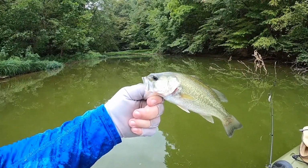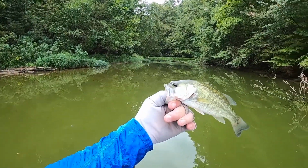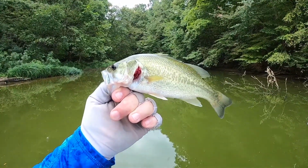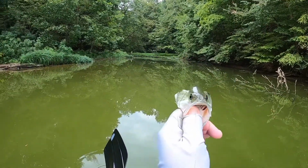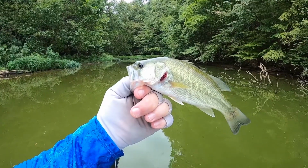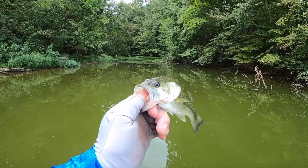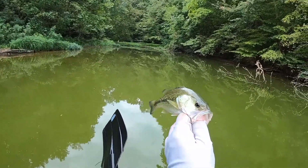Well, I no sooner shut my camera off and said I was going to get out of here, and I was bringing my worm back out of that grass, and sure enough, a little 8-9 inch bass hit my wacky worm. That's what I saw rolling in that grass back there. And I just shut the camera off and was headed out. So that's hookup number 4 and 2 in the boat.